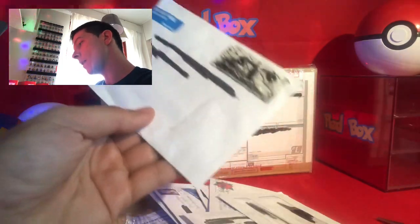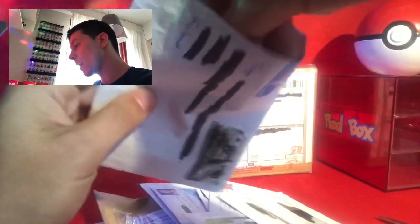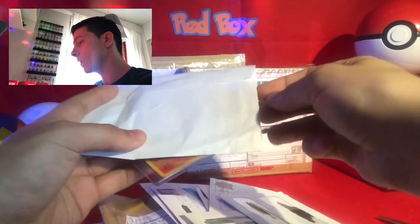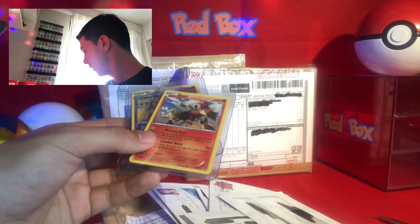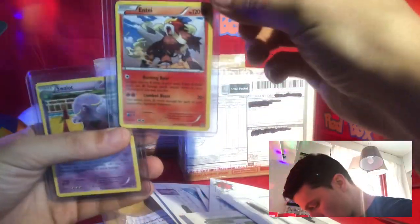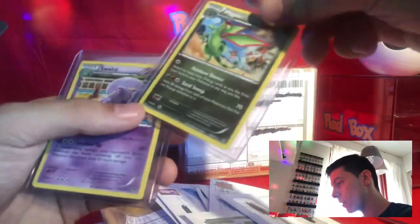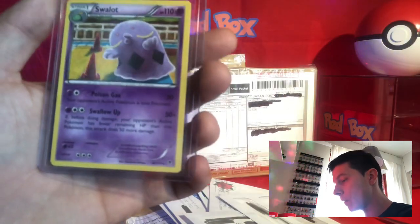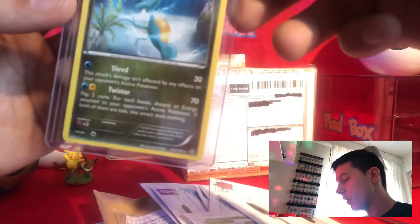The first one is coming from the UK. Let's see what we got from the UK. Got a few singles. I was going to put them in a way that we don't see them, but these top loaders contain several different ones. And we have gotten, can you see? Yes, we have gotten Entei non-holographic, Flygon non-holographic, Swalot non-holographic, and Kingdra non-holographic.